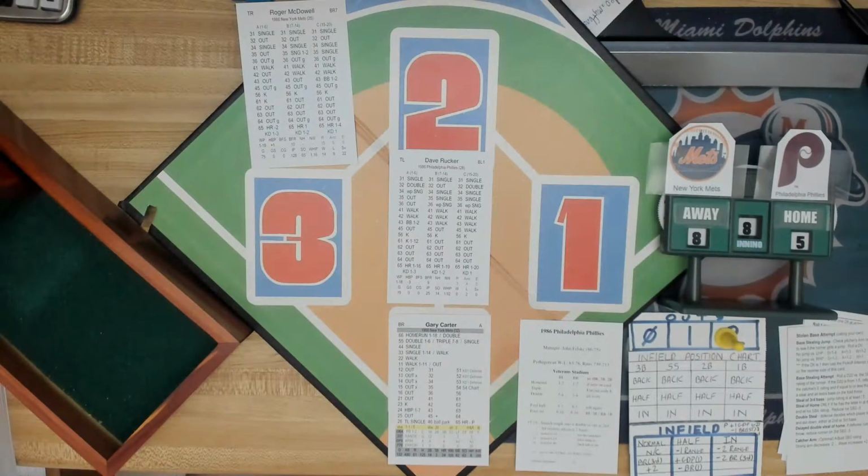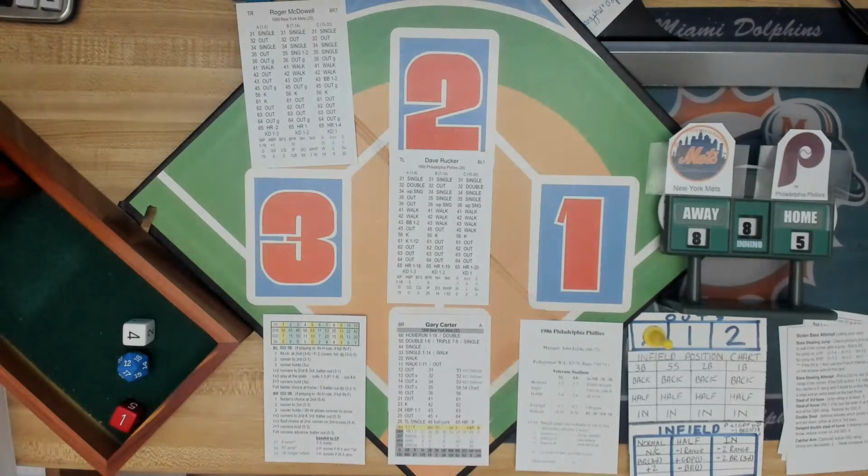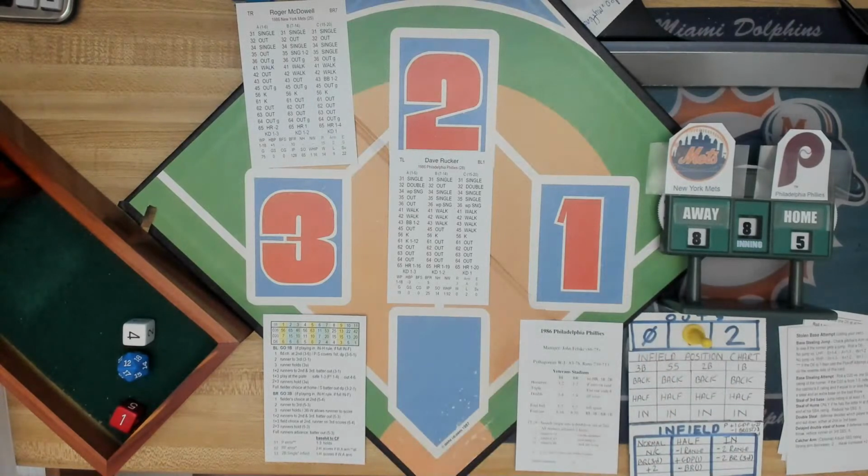So Dave Rucker will pitch to Carter. Start the top of the 8th inning. And that is a 14, and that's an out. That's going to be a ground out to third. That's out number 1.